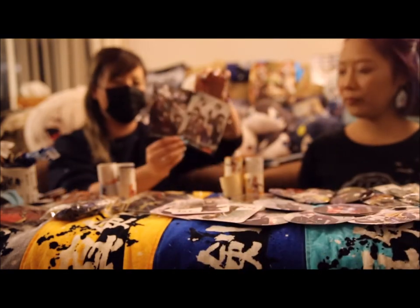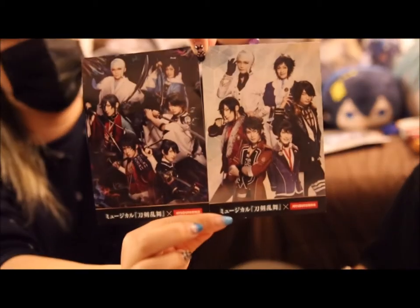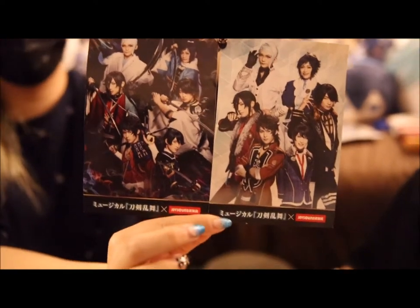And then as you leave, they give you postcards. There's 2 different versions. You don't get to pick. They will just hand it to you. It's random. But of course, there's one for each person. You're super cute. My heart. I love them.